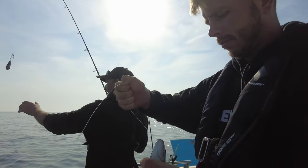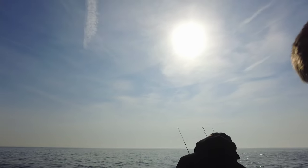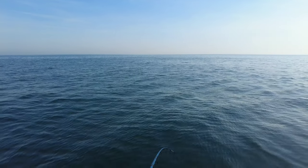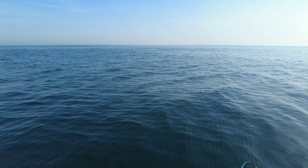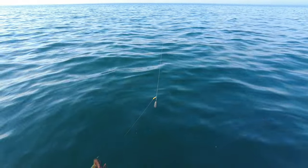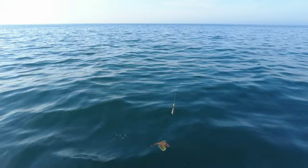Did we say, has Mike had one yet or not? No, I don't think so. He's waiting for a decent one. I think I've got a little bite as well. Definitely something just happened there. Marty's hanging out for a big one apparently. So lucky we are today, look how clear this blue water is. Hope they're picking that up on the camera because that looks awesome.